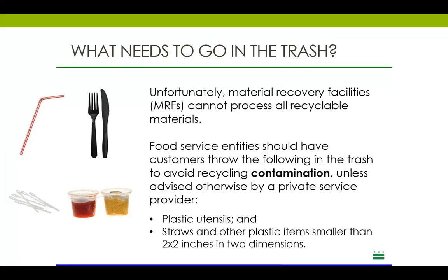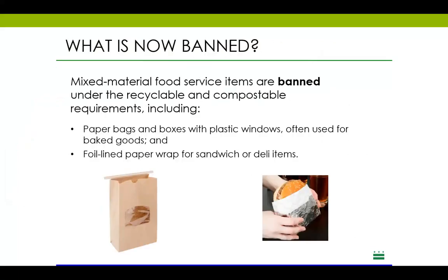So what's now banned in terms of food service packaging, items that we'll be targeting for enforcement beginning in 2018, are primarily products made of mixed materials, so plastic and paper, foil and paper like a hot dog or a hamburger wrapper. So paper bread and cookie bags with a plastic window, these materials will now be banned.